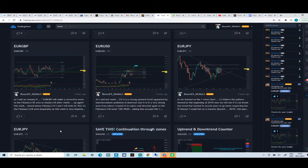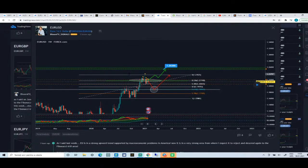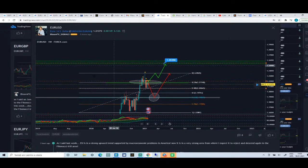Now let's continue. I showed you Euro JPY on the weekly and monthly charts, and now I would love to continue with Euro USD on the weekly chart. Now we have the chart in front of us, and as I said last week, Euro USD is in a strong upward trend supported by macroeconomic problems in America. Now it is in a very strong area from where I expected it to reject and descend again to the Fibonacci 618 area, okay? This was last week, remember.